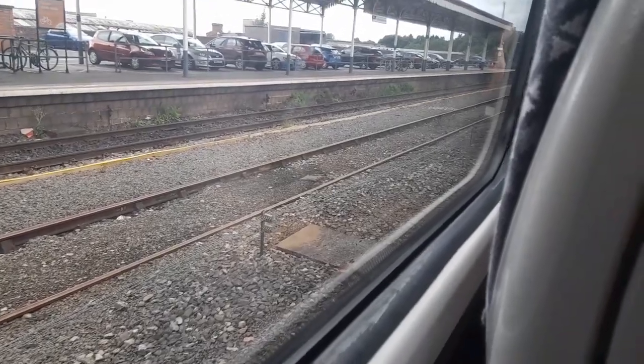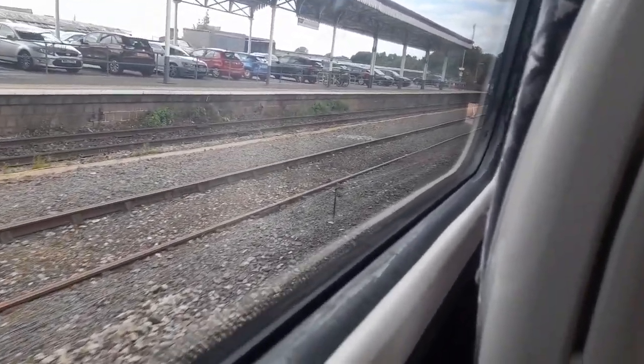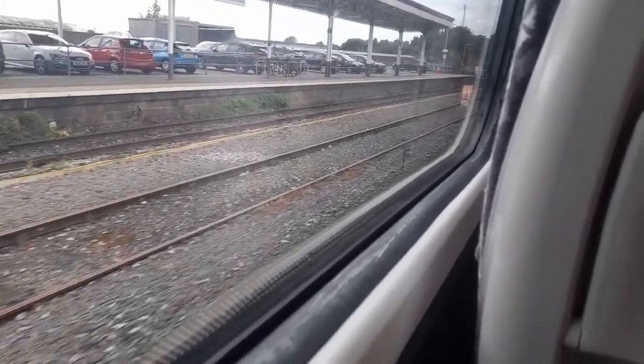We depart Worcestershire Hill bang on time at 15:52 in the reverse direction.